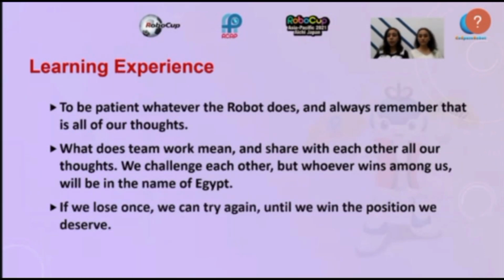To be patient, whatever the robot does, and always remember that. What does teamwork mean? It means sharing with each other all of our thoughts. We challenge each other, but whoever wins among us, we will be in the name of Egypt. If we lose once, we can try again until we win the position we deserve.